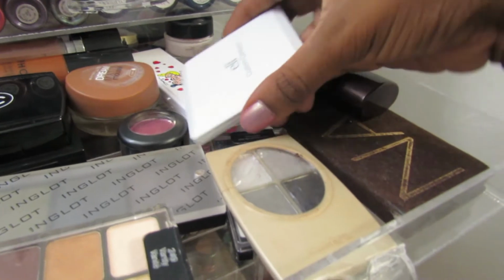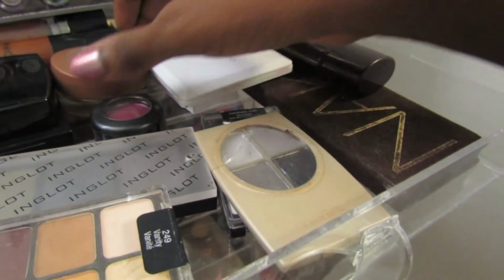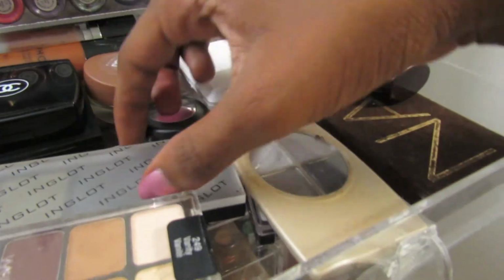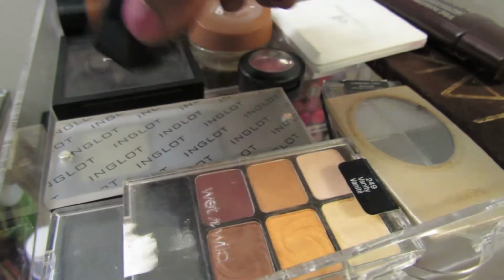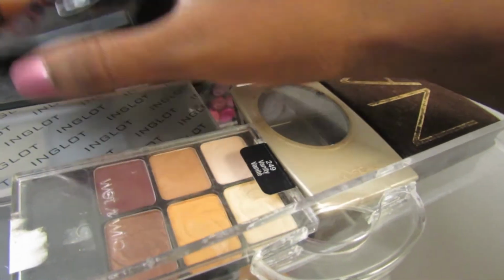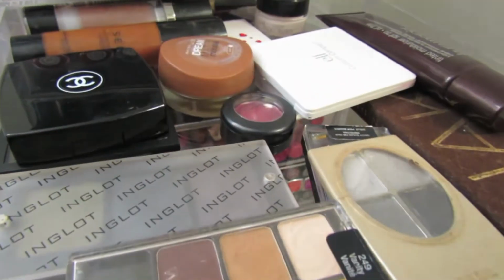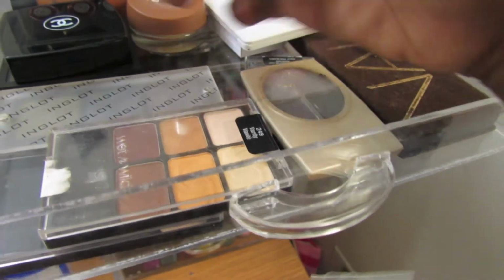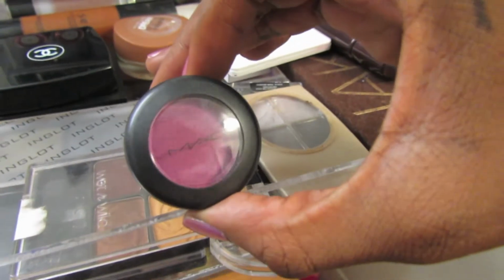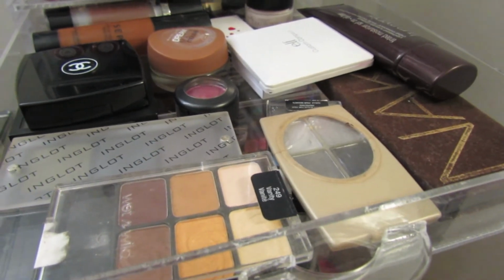My Archie's Girl palette. The Studio Secrets L'Oreal primer, my Dream Matte Mousse by Maybelline, another Inglot palette, Wet n Wild palettes in the corner over here, Chanel palette, an empty MAC quad, a Sephora foundation, and a Lorac foundation. And this is a little MAC eyeshadow that's been discontinued called Hepcat. I love this. It was one of my first ones ever. It just doesn't get a lot of love anymore. So to the next drawer.